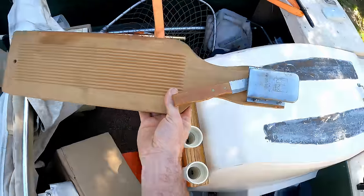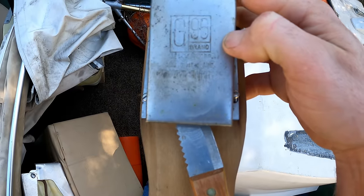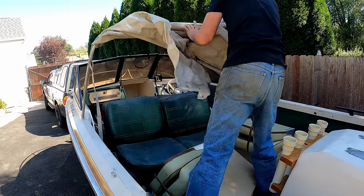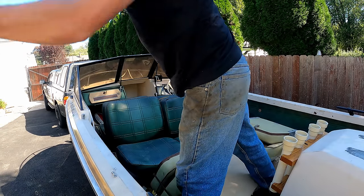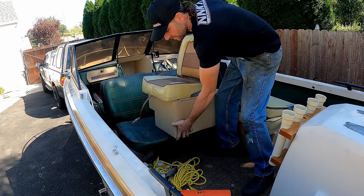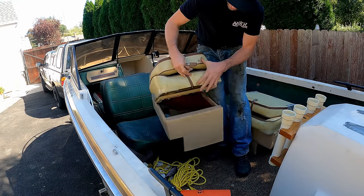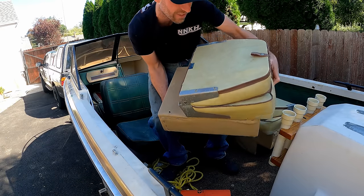I think I'll gift this to my neighbor because he does a lot of fishing. G96 brand, Paterson, New Jersey. How about that? Got these seats that don't seem to belong to this boat, but they're really nice condition. Two of them, probably put them up for sale. Made by Wise down in Greeleyville, South Carolina.